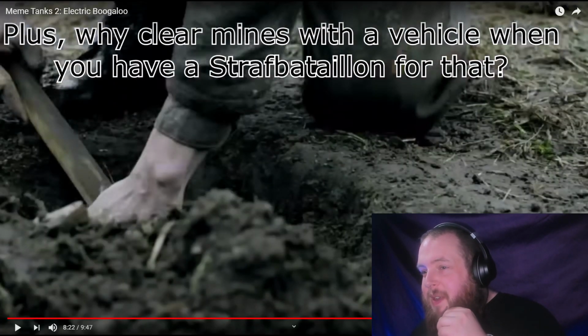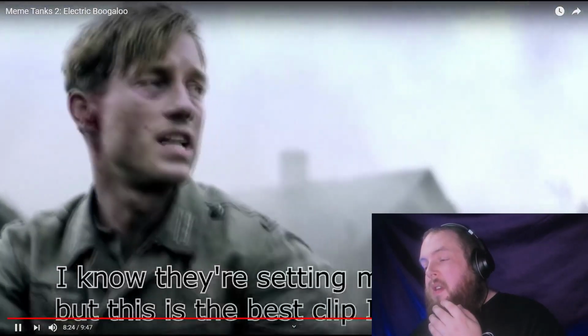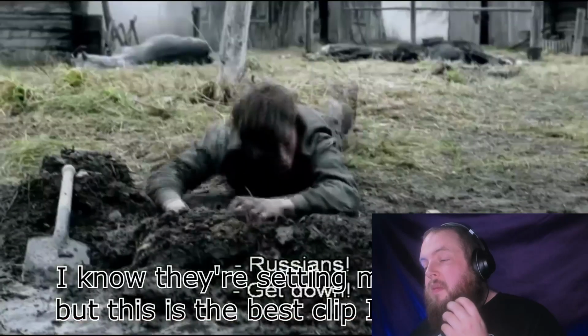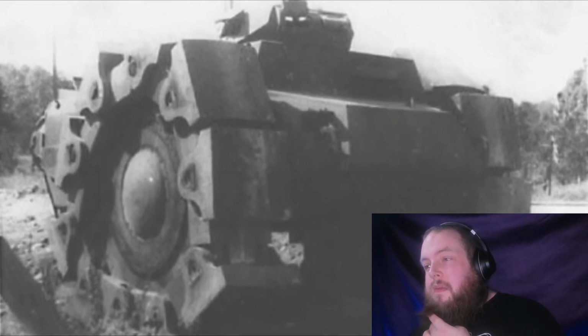That's why you clear mines with a vehicle when you have a Strafbattalion for that. Yeah, because of this, the project was cancelled with just one prototype made that never saw service, and it was captured at the end of the war at Kummersdorf by the Soviets and now resides in Russia. German engineering at its finest, everybody. Weird.